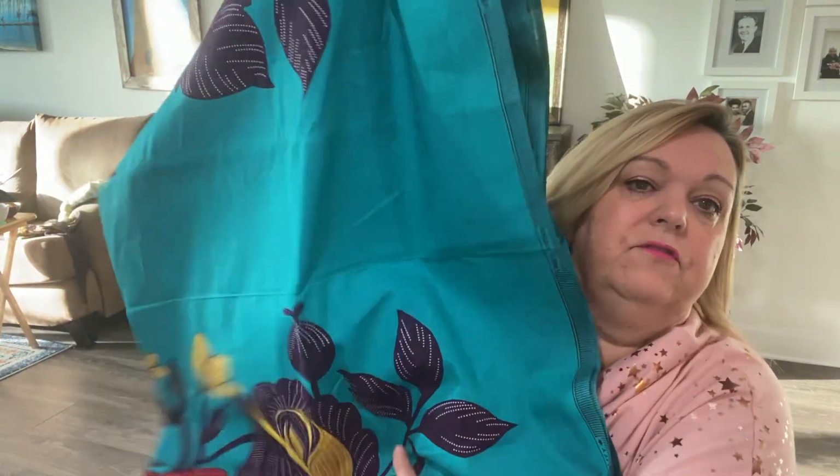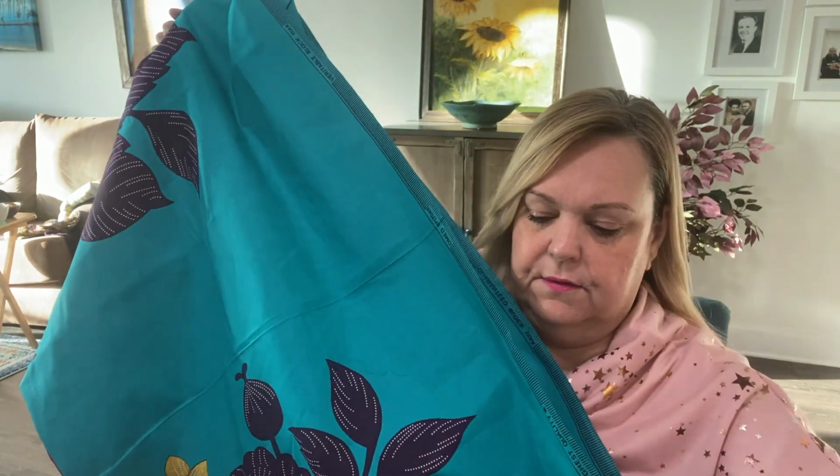So anyway, this is the turquoise flower garden, and it's an Ankara fabric. And I just love the fact that, first of all, it's got these humongous flowers, but it also has these huge areas of just solid turquoise. So it's not like back-to-back flowers the whole way down.